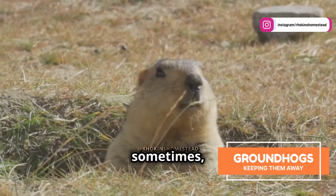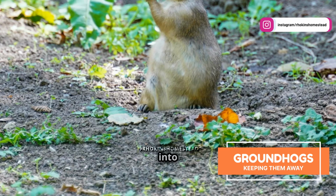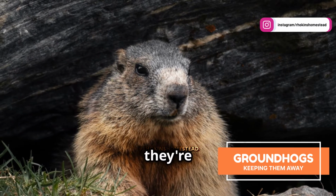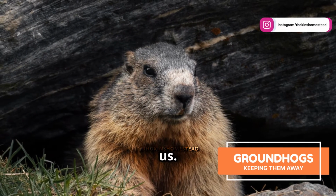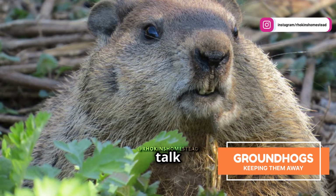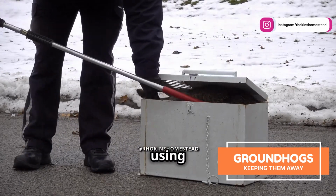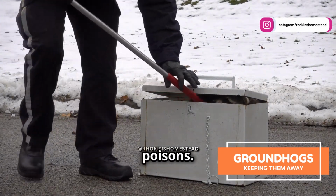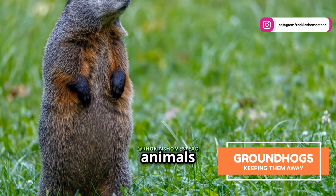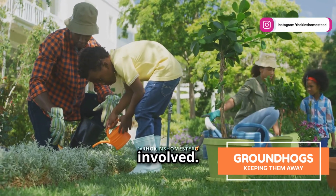Now, I know sometimes, despite our best efforts, those persistent little groundhogs still find a way into our gardens. And while it can be frustrating, it's important to remember that they're just trying to survive, just like us. So, if you find yourself facing a particularly stubborn groundhog, let's talk about some humane solutions. First and foremost, it's important to avoid using any harmful traps or poisons. Not only are these methods inhumane, but they can also be dangerous to other animals and even children. We want to find a solution that's safe for everyone involved.